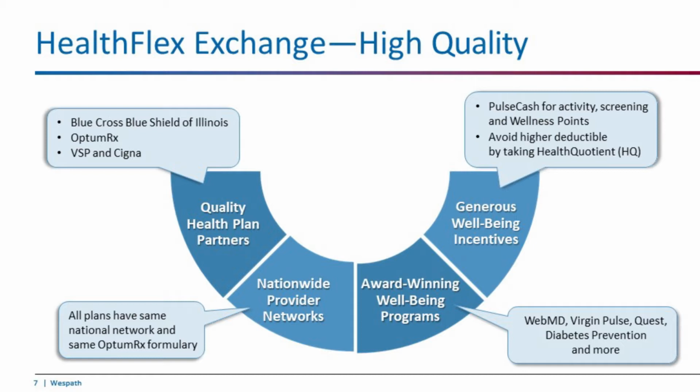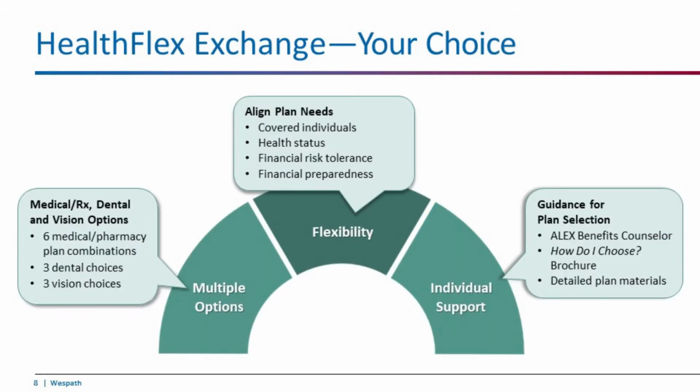Now, WestPath is our partner for benefits, WestPath Benefits and Investments. They hold our pensions along with our health care through HealthFlex. They are the same medical and behavioral health providers and networks that we have today, the same pharmaceutical benefit providers and formularies, and the same well-being programs and incentives. HealthFlex continues to provide more plans to choose from, more flexibility to allow you to align your plan with financial and medical needs, and more support for you to make your choice.